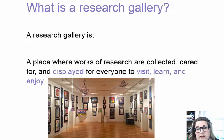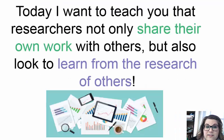So we have been spending a bit of time on these research projects, whether you were researching orca shows, plastic water bottles, plastic bags, extreme sports, or sharks, protecting sharks from humans or humans from sharks. We have been putting in the work. So just like the artists in a gallery who have been working on their pieces of art and then are putting them on display, we are going to do the same thing. So today I want to teach you that researchers not only share their own work with others, but they also look to learn from the research of others.